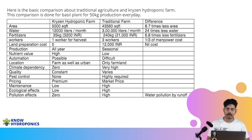So when we talk about automation, what we understood when we started research for automation in traditional farming, the biggest technological advantage we got in traditional farming is we are able to implement the drip irrigation system. And second thing is we are able to switch off and switch on the motor using your mobile phone. That was the biggest automation. That's the last stage of automation which we got into traditional farming.